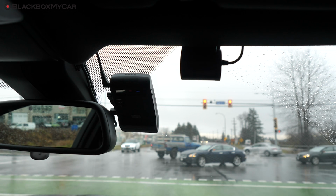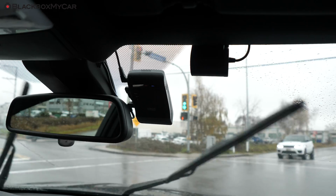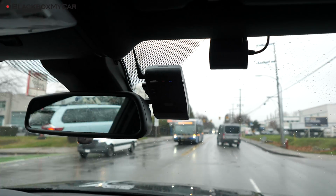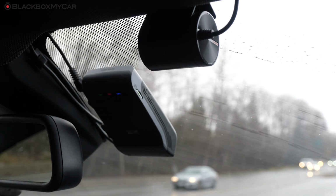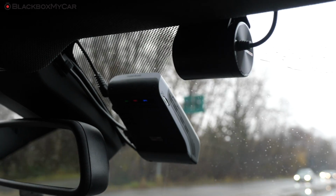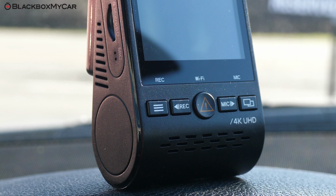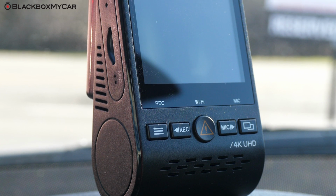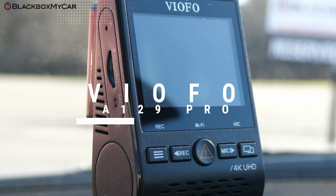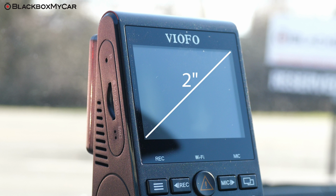The first difference is the dash cam's overall user friendliness. A great dash cam needs to deliver more than just great video quality. It also has to be useful and easy to use. Typically, the more you spend on a dash cam, the more built-in features you should receive. But that also means a steeper learning curve, as there are now more functions and features you need to learn. If you prefer the comfort of the built-in screen, or if you don't want to use your smartphone or computer, then the VIOFO A129 Pro would be a more appealing unit, as it comes with a 2-inch high-definition screen that lets you change your dash cam settings as well as review footage files right from the dash cam.